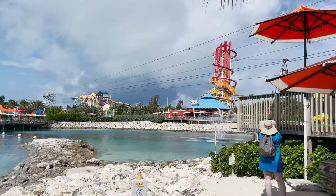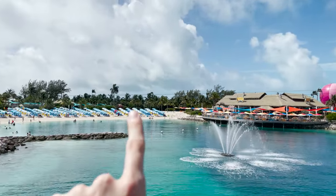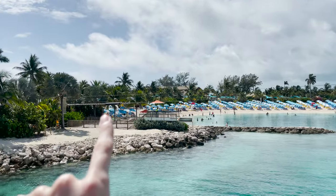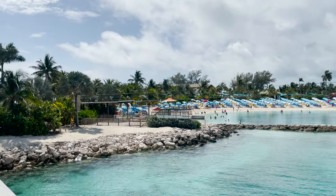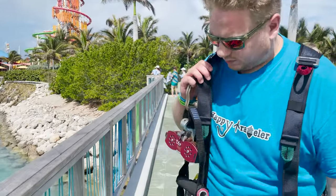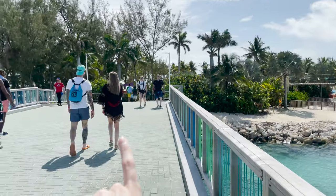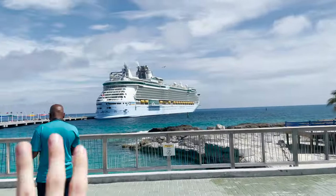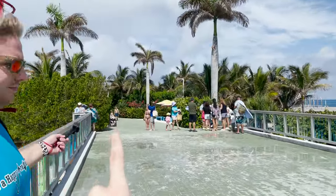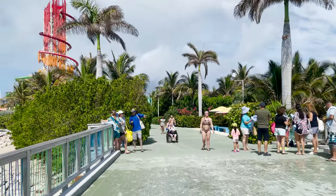The CocoCay zip line. So here is the last line that we did, and that was the landing platform. What they asked us to do is they unhooked us, and we're still all strapped up. They asked us to walk from the platform, come up the bridge, go back, wave to the ship, and then go back to where we started and drop off our gear. And then we can get the stuff out of our locker and we'll be good to go.